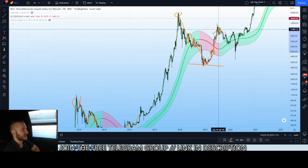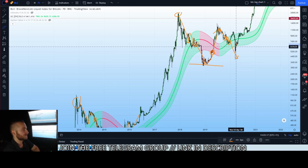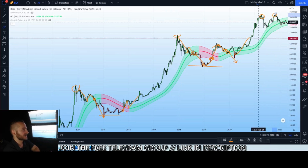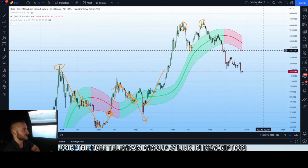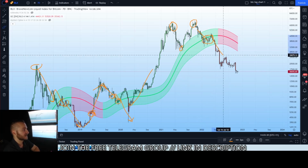Okay, let's take it again. We dropped into the Gaussian channel, signifying weakness, bounce, crash the midline, push below the Gaussian channel, back in the Gaussian channel, we push all the way up to a new all-time high here, again testing as support, signifying weakness in the trend eventually, which will break downwards. We saw a break into the Gaussian channel, loss of the midline, down below.